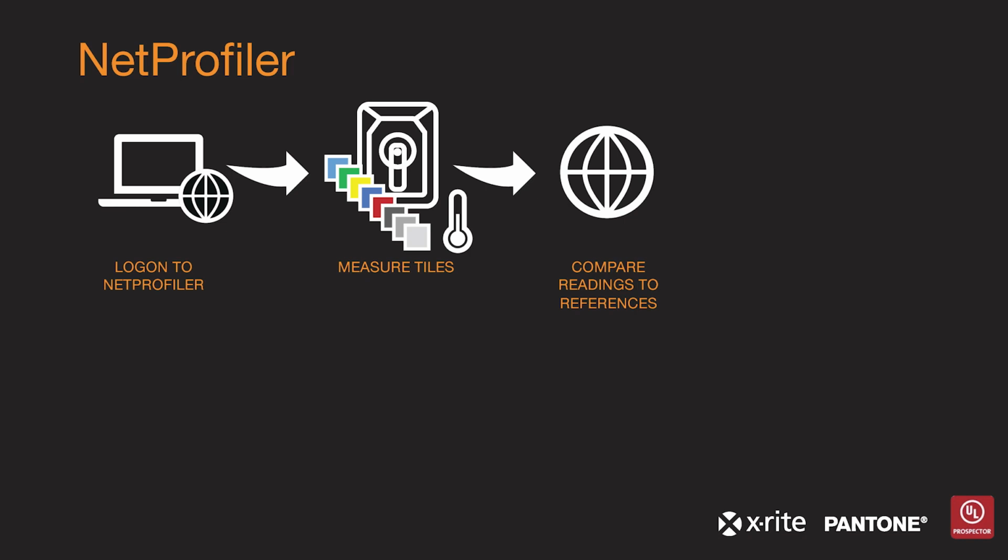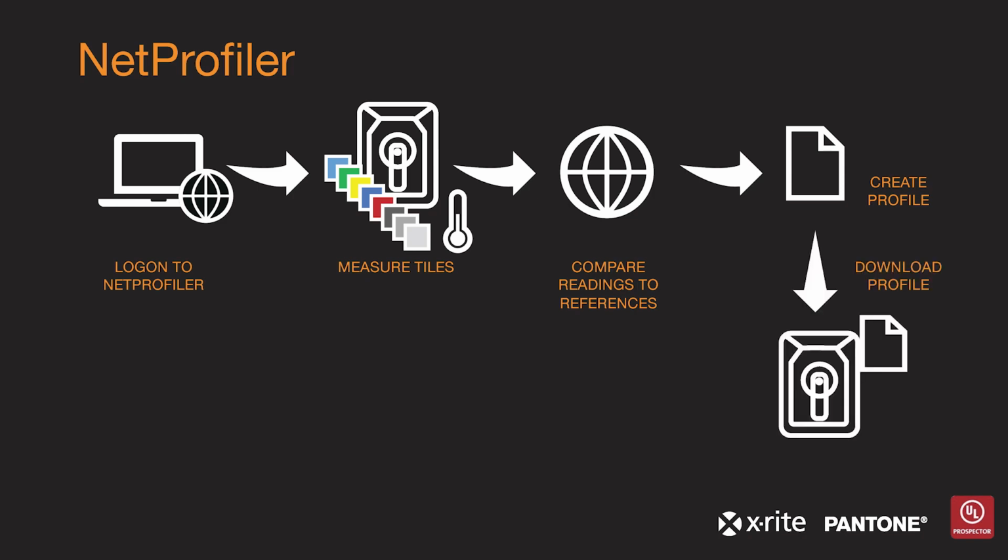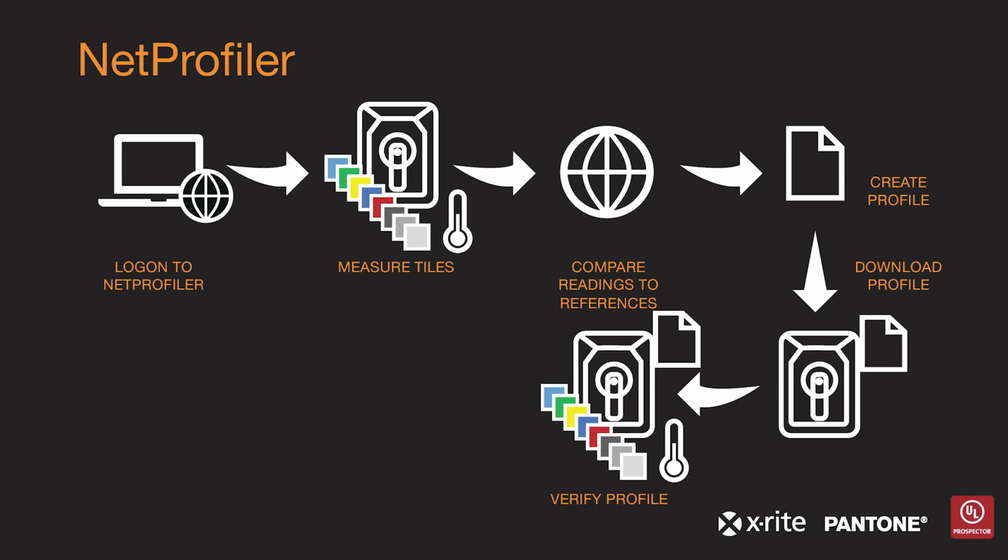Then we compare the readings which we currently took on our instrument, in the current condition the instrument is operated in, to the reference readings, or the digital reference values, which are on the server for these serialized tiles. That allows us to create a profile, and that profile can be downloaded to the instrument. Then we do a verification reading of the tiles to see whether the user was reading the tiles consistently. We compare these readings to the first readings, but we also apply the profile to see whether it actually has a positive impact, improves the accuracy and tightens the instrument to the centroid. If that's the case, we receive a certificate.